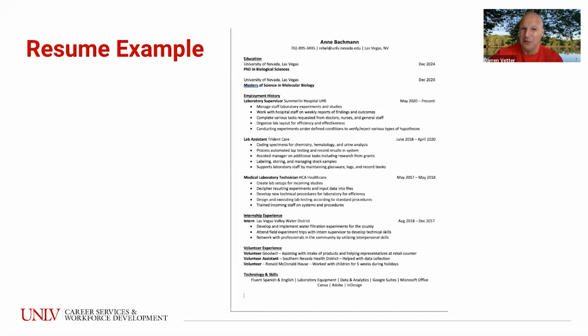So there's 5 bullet points on each one of those jobs. But what we also look at doing for resumes is you want to use action verbs for the bullet points. So words that you can see on here: manage, create, organize, conduct, assisted, labeling. So you're using action verbs, and that's what you really want to push on the resume too, because that makes things just stand out even more. It's more emphasis that's going on that information.